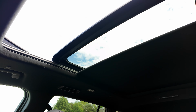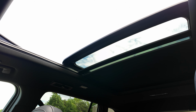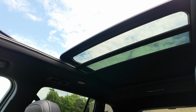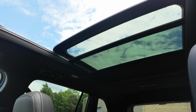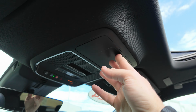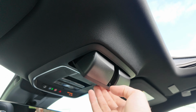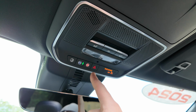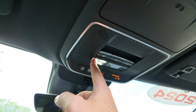It is a beautiful day out, so why not enjoy it with that panoramic roof? And that will slide back even further. You can go all the way back with it. So there's your panoramic roof. Place to keep some sunglasses, always a bonus. We've got our OnStar buttons, LED interior lighting.